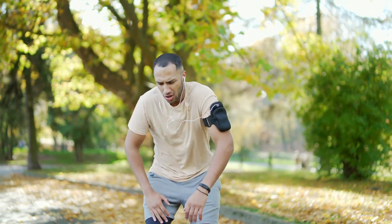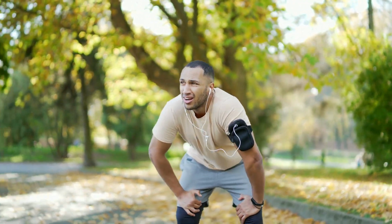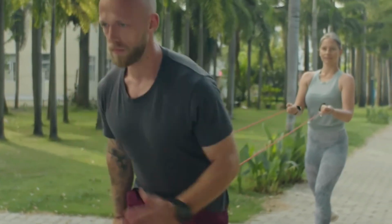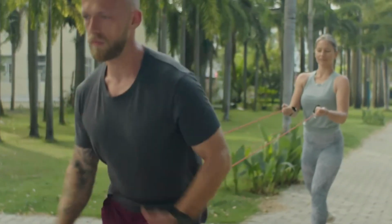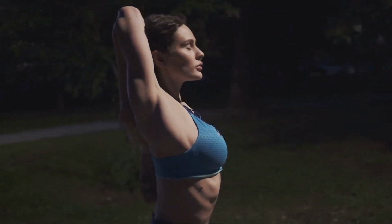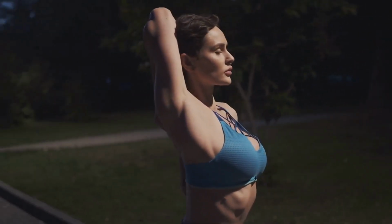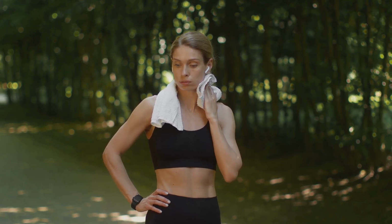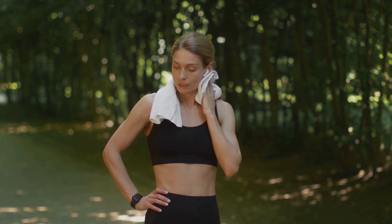Moving on to jock itch, or tinea cruris, a fungal infection that affects the groin area. It's more common in men, but women can get it too, especially in hot, humid weather. Jock itch thrives in warm, moist environments, making the groin area a prime target. Tight-fitting clothing, excessive sweating, and poor hygiene can all contribute to its development.